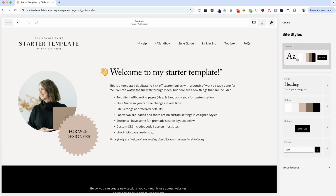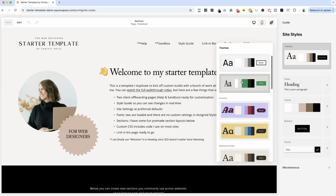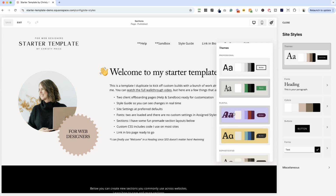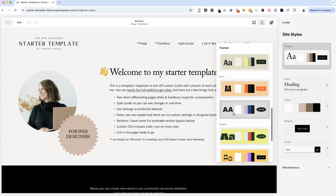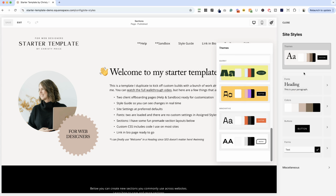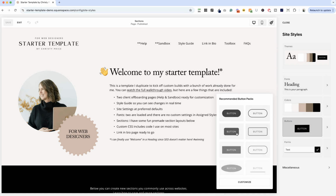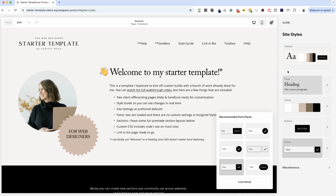All right, let's go ahead and hop into site styles. And here are these new site themes. So let's go ahead and click here. And you can see they come in different groupings. So we've got professional, playful, sophisticated, friendly, bold, quirky, innovative. And there are also packs for fonts, colors, buttons, and forms.